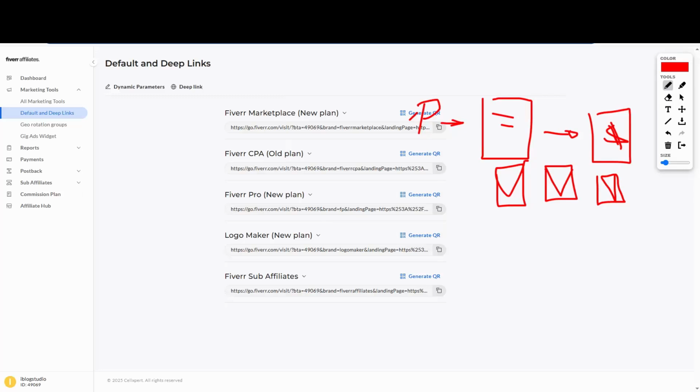Remember, guys, if you really want to earn money with this, you need to be consistent. This is not something where I'm going to just upload one image and magically get the results. This is not how it works, but definitely this strategy does work.